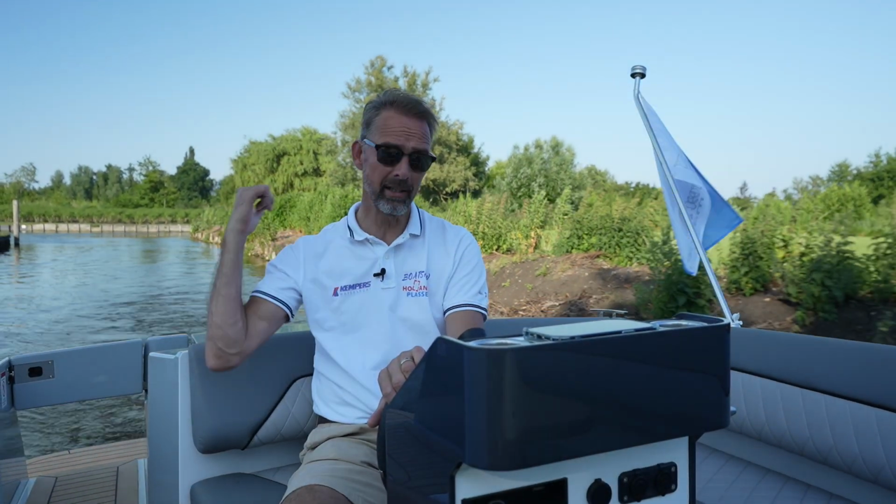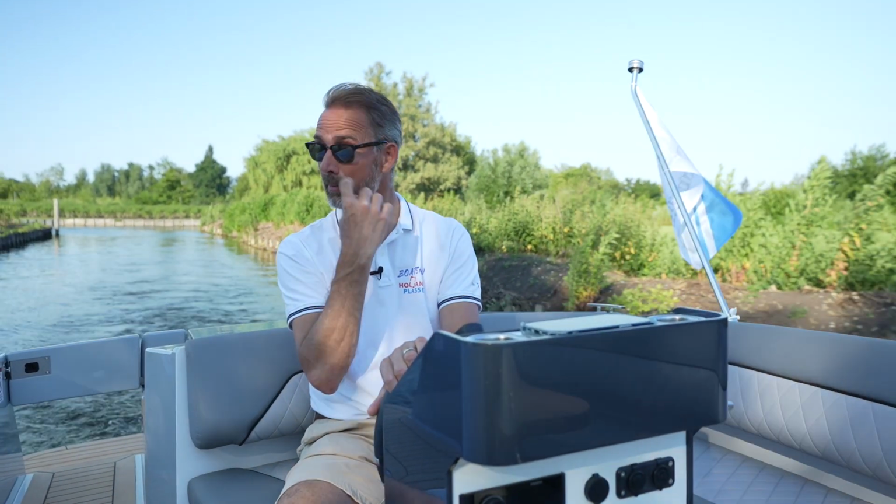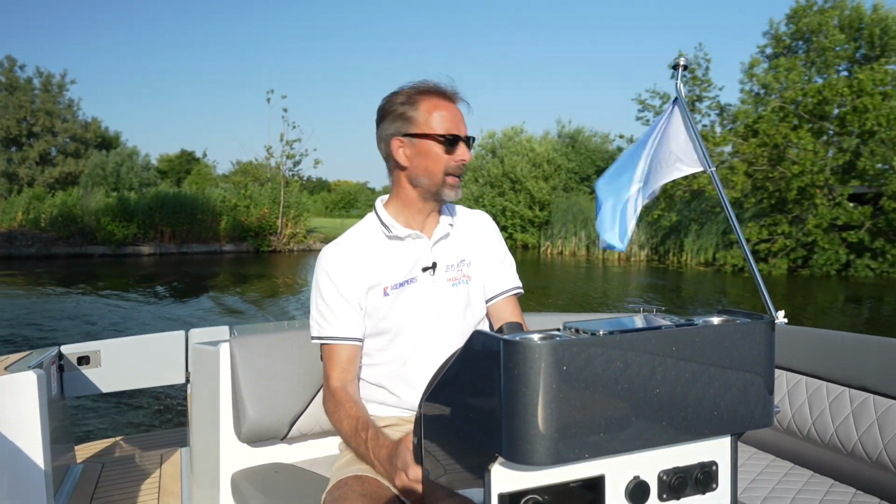If you go to a place like where we were just where we lived, and you want to drop the anchor, it's just the press of a button, the anchor is dropped. It's a nice stainless steel anchor. There's stainless steel anchor chain. All the details are correct.